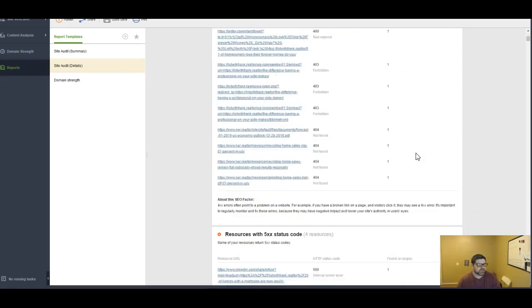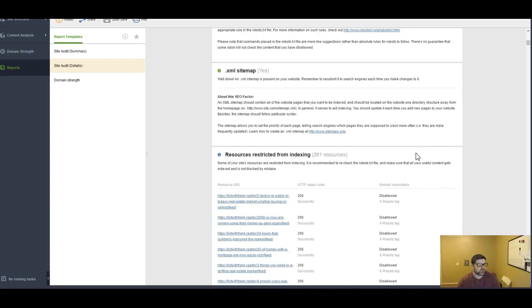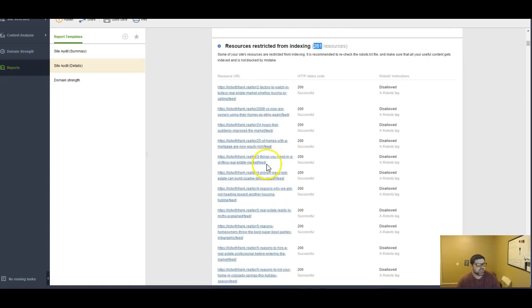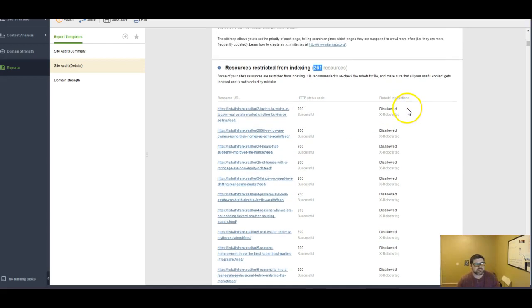Now, one thing I did notice right off the bat is if I scroll down in the audit report a little bit, it says that there's a lot of pages, 261 resources or pages, that are being restricted from indexing. So it looks like a lot of these have to do with like blogs and stuff having to do with your industry. I would actually recommend to allow them to be indexed because the more Google can understand about your website and what services you offer, what it is that you do, the better they are at putting you in front of the right audiences.